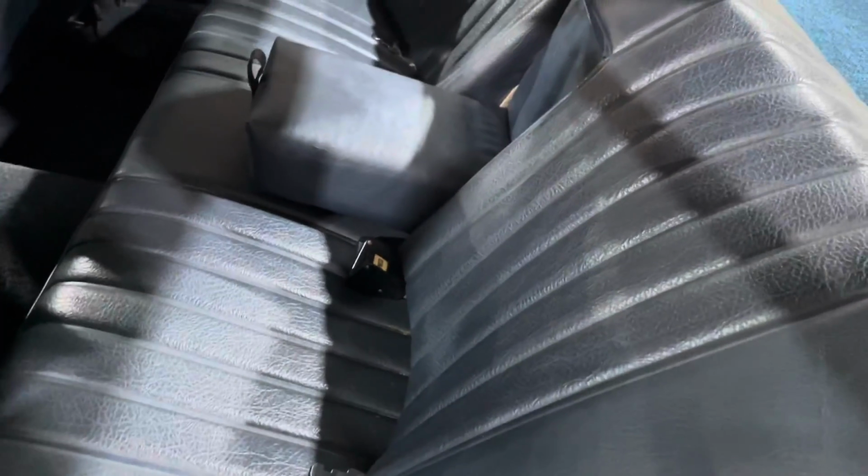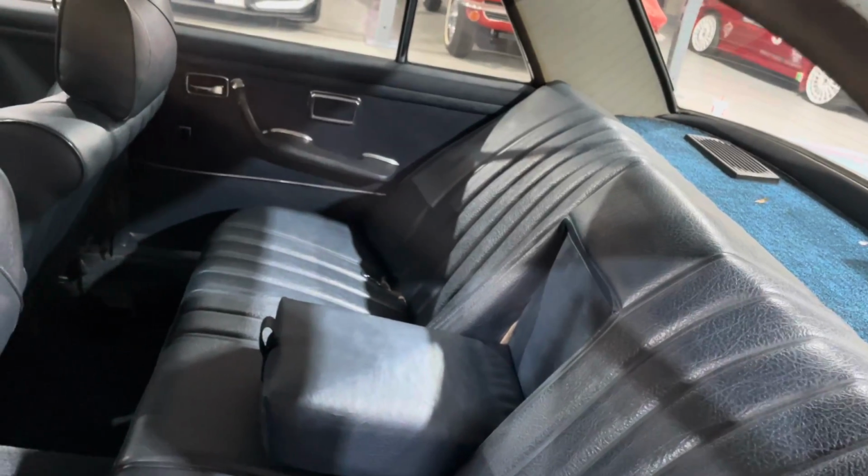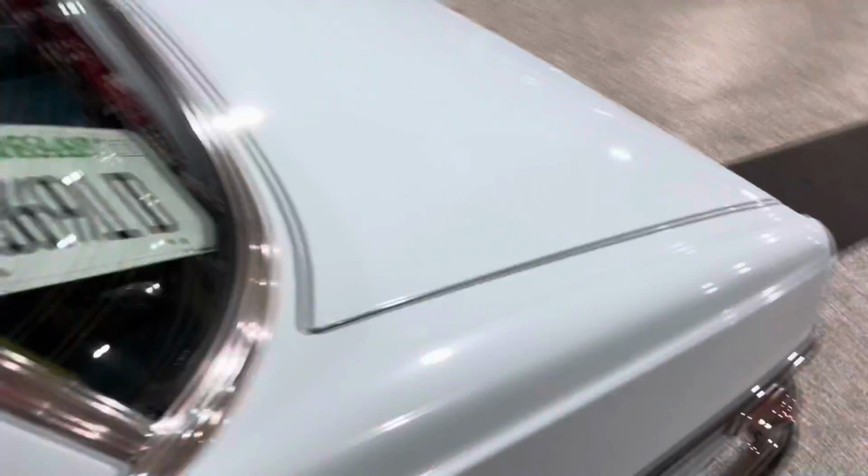I'll take another view when I get out here, give you a better shot of it. Headliner is in excellent condition. Original, not sagging, no issues at all. Okay, we're gonna go show the back seat. Even the seats have been re-horsehaired, so they are nice and firm. Seats are in excellent condition.